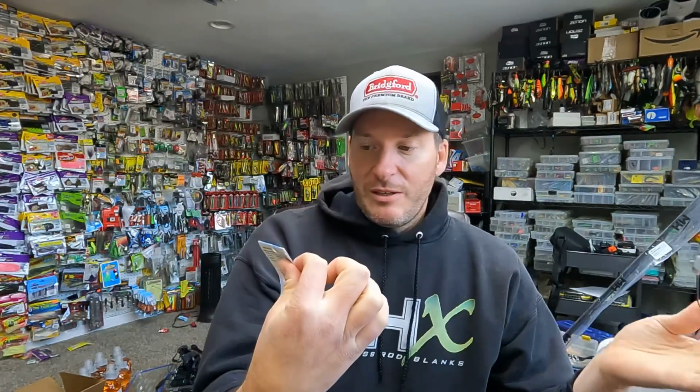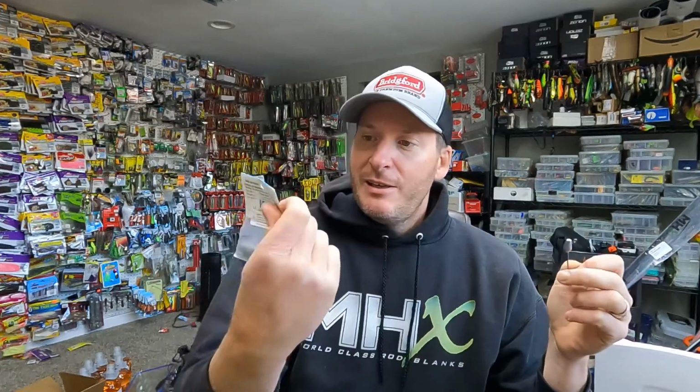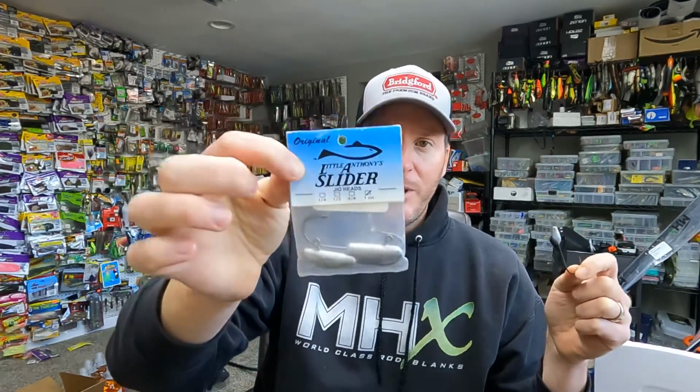So this is the original Little Anthony Slider swim bait hook made by Phoenix Baits. Doesn't mean it's a bad hook. I think it's kind of misleading when you look at it on a Tackle Warehouse link, because it says it's really made for all these different techniques, but in reality it was made for a specific custom swim bait that they produced, and I wish they would have just kept it with that, because I bought several packs of them and will not be using them. So that was the first item.